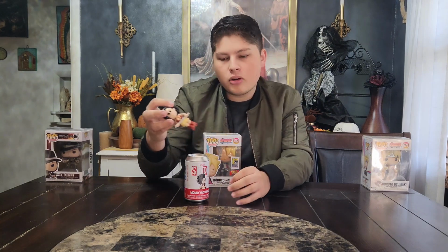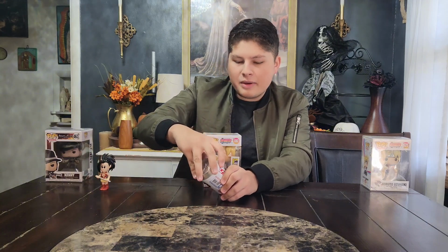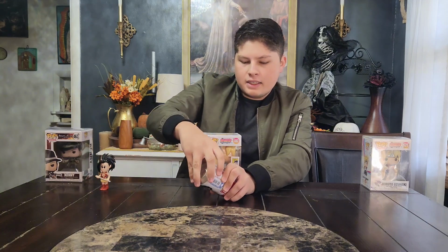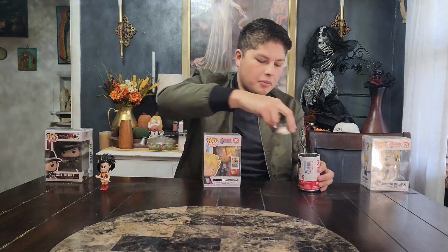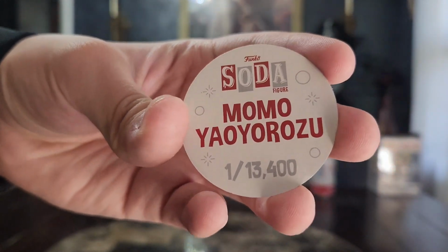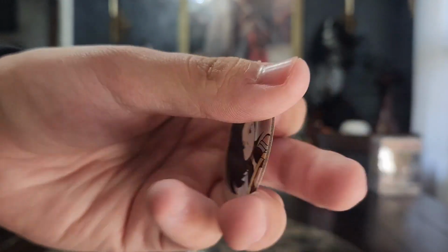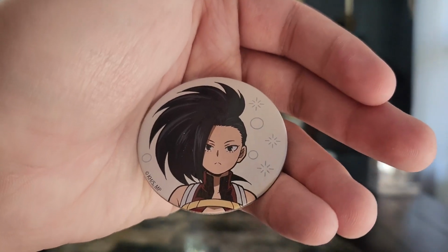This is just common Momo, so now I actually am done with this SDCC, or NYCC soda, which makes me that much happier, because now I don't need to buy any more, and I really didn't want to have to. I'm going to show you guys the Pog. The Pog just looks like that. It's like Momo, if you want to see the amount, it's 1 out of 13,400, and then just the regular piece. So you guys saw in the last video, I can't even show it really well.